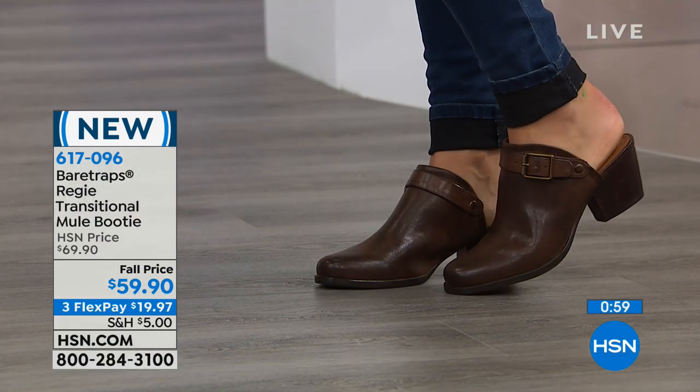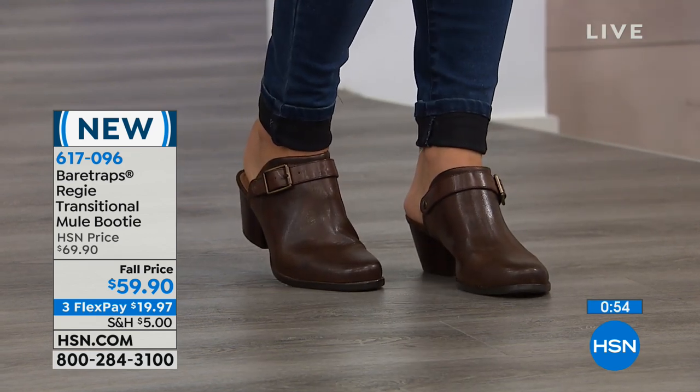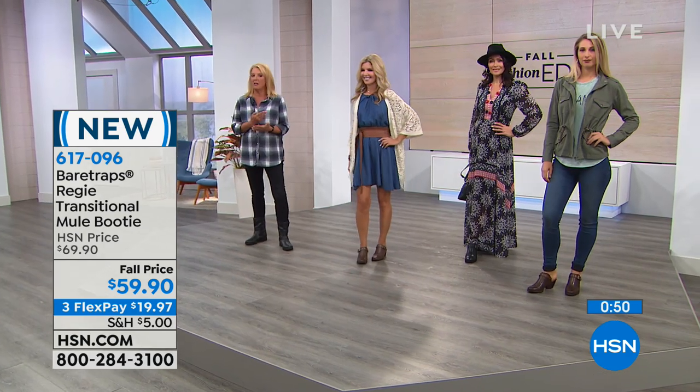That is super, super cute. Right? Yeah, I love these. They are so cute, and the stack heels make it very comfortable. It has a little bit of a cone shape, and it doesn't come to a point. So you really have tons of stability on this.